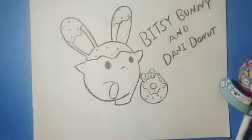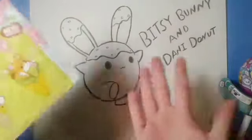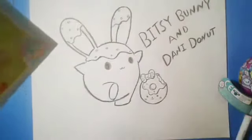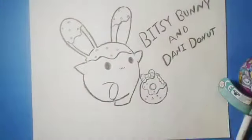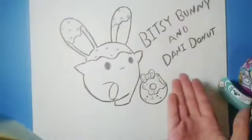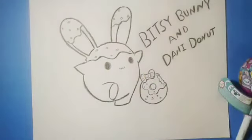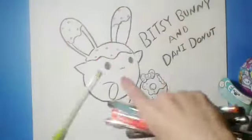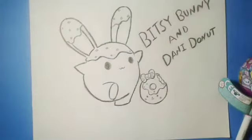I got Pikmi Pops, and I did promise you guys that I'd draw a picture of the bunny and her donut. I did put a link down below so you guys can color too if you like to. I'm gonna use my crayons to color the picture and use some of my gel pens that I have to color it too. So you guys can use whatever you like to color your picture.